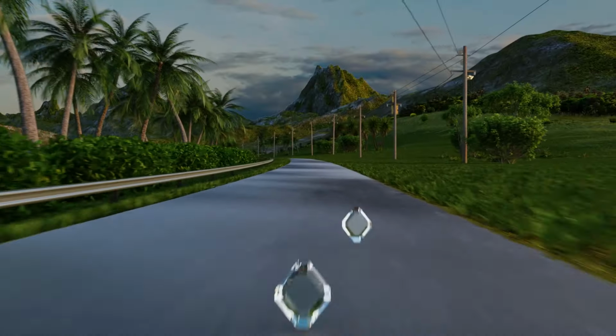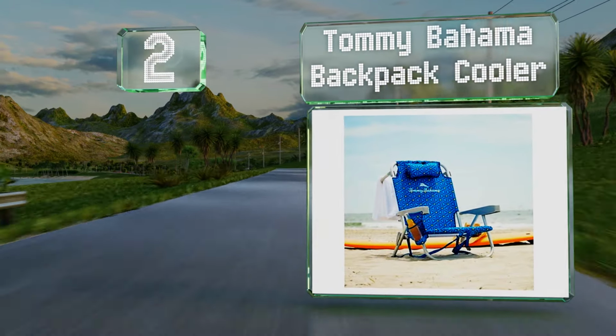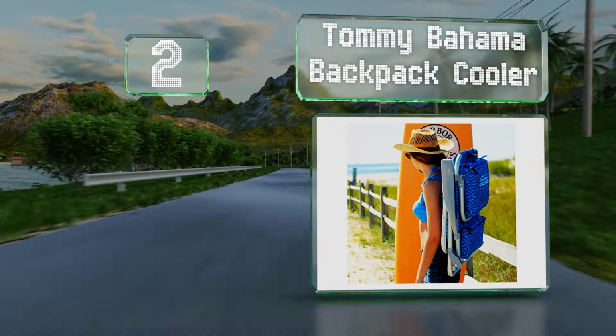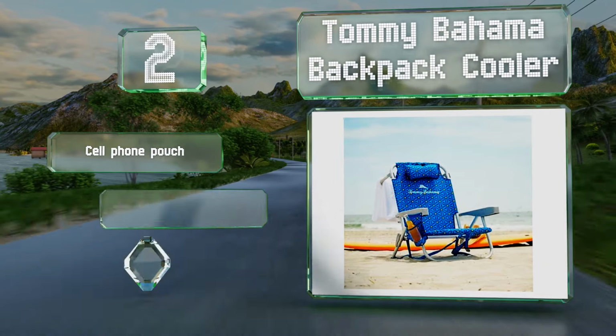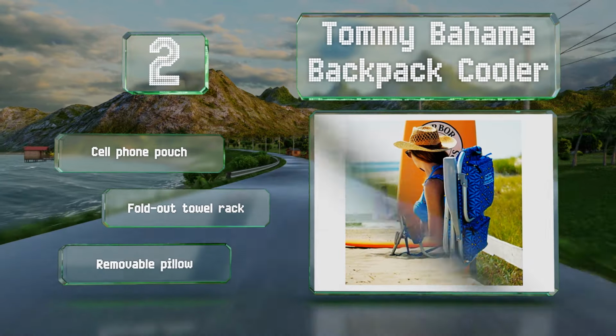At number 2, the Tommy Bahama Backpack Cooler has a lightweight aluminum frame that can adjust to 5 positions, and a tough 600 denier polyester fabric that can stand up to plenty of use. It features a cell phone pouch, a fold-out towel rack, and a removable pillow.